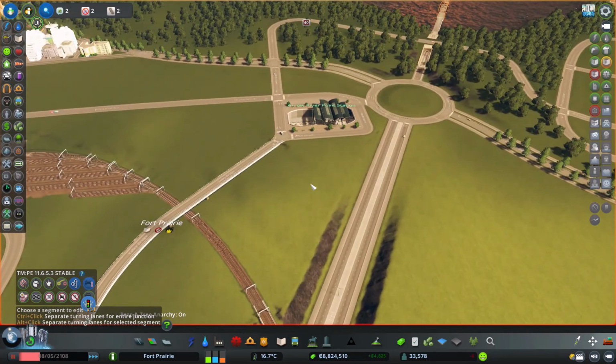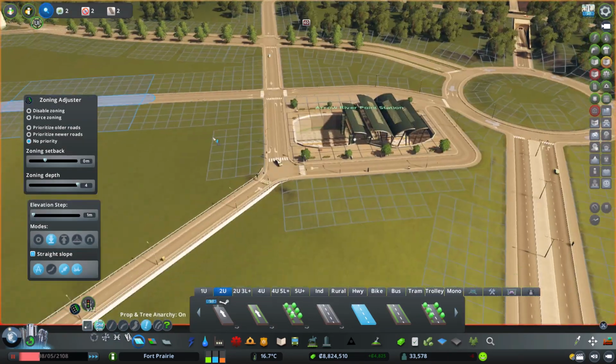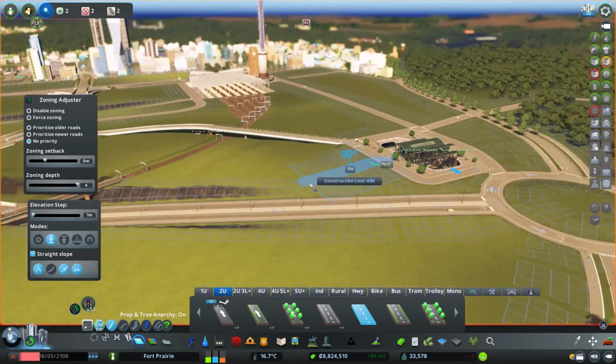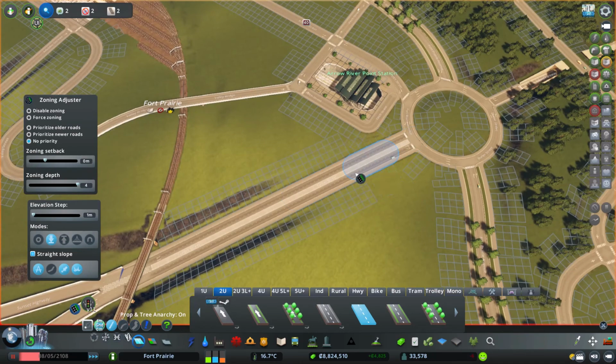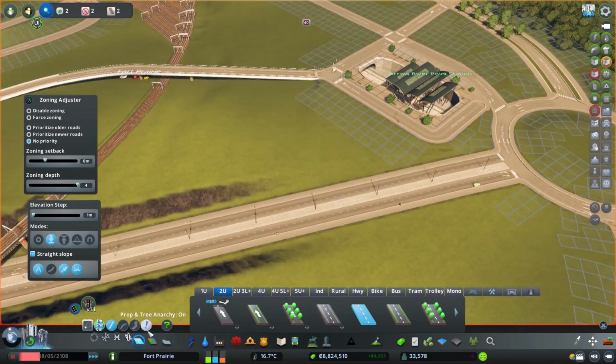So, whoa, where are we? So, Arrow River Point Station. Let's get a couple roads through here for some high density zoning. So, first of all, obviously, there's going to be no zoning on this road because this is basically a highway. And let's grab the road we had.